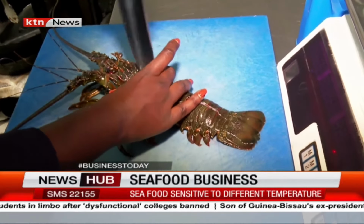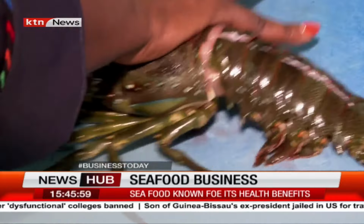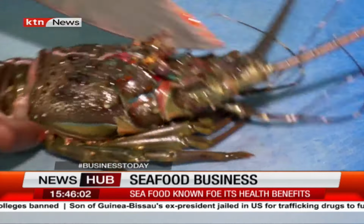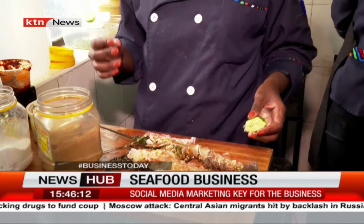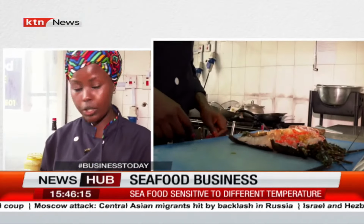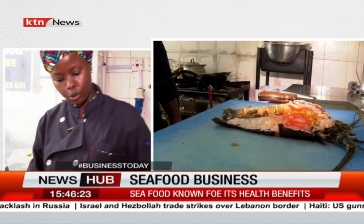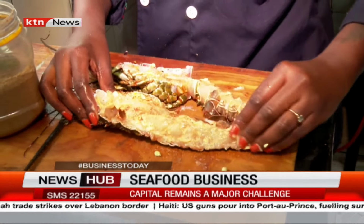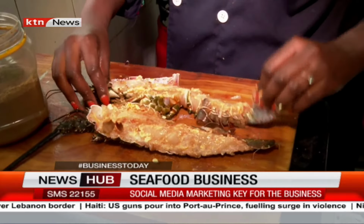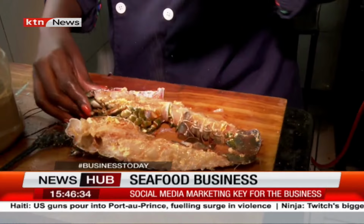About what we make, I really don't like Google recipes or anything. It's what I love to cook and to eat. What are you doing now? Okay, right now I'm marinating the lobster so that we are ready to cook. We've done salt, lemon, then some paprika, coriander, and then we are doing a ginger garlic paste, which is standard for any fish or seafood. This just gives it the natural Swahili flavor, because all our recipes are Swahili inspired. So this lobster now is ready for grilling.